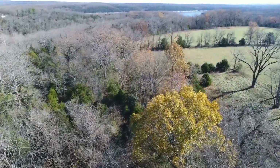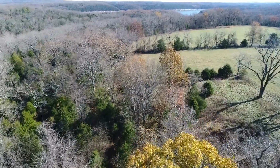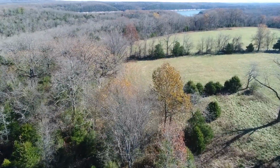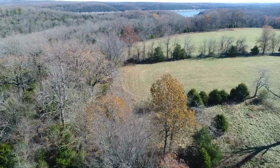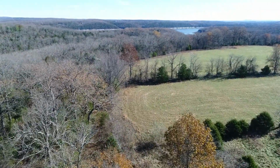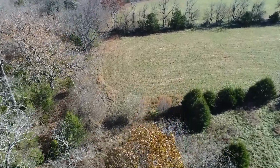So much good timber on the property. This is the tract where we discovered some monstrous oak trees on the east side. Just enormous trees, well over 100 years old. We've got some good pasture area. You can see the mowed area to the right there, which is some pasture on the property.